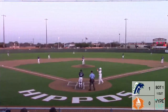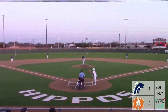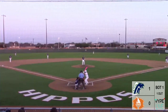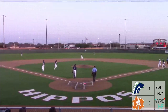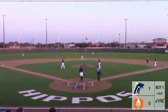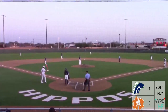Brings up number 20. We do not have a name for him, and we did not receive a lineup from the Hippo side, so we're kind of making it up as we go along here. Lays down a bunt on the first pitch, and it's a nice bunt down the third base line. The third baseman, Vosick, was playing back, so he is on with an infield bunt single.